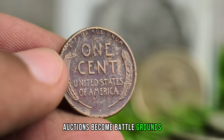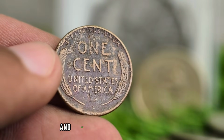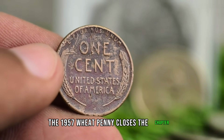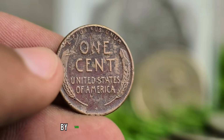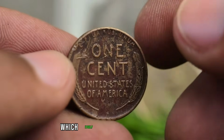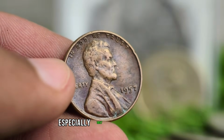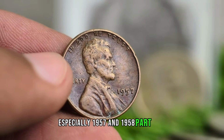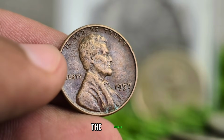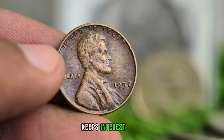Auctions become battlegrounds when two or more wealthy collectors decide they must have the coin for their collection, and prices skyrocket. Historically, the 1957 wheat penny closes the chapter on an American design era. By 1959, the wheat ears were gone, replaced by the Lincoln Memorial design, which itself has now been retired. This makes every late-date wheat penny, especially 1957 and 1958, part of a bittersweet farewell to one of the most beloved U.S. coin designs. The nostalgia, combined with the search for rarer varieties and unique conditions, keeps interest alive.